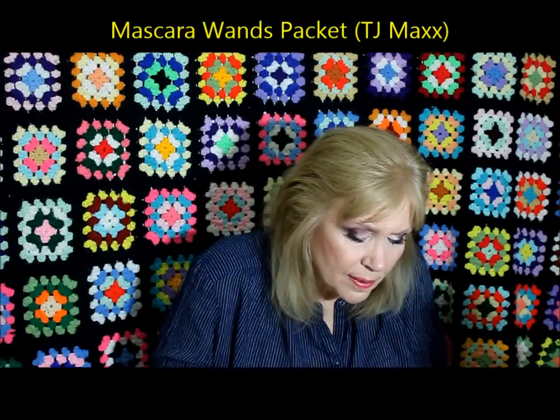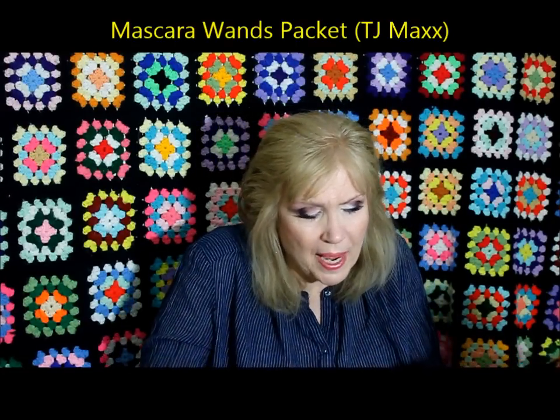I'm pretty sure, yeah, this is TJ Maxx. These are mascara wands, and there's all kinds of different ones. There's straight ones, there's ones with the balls on the end. There's a couple of different kinds, and these are, I think, $3 for a pack of them.